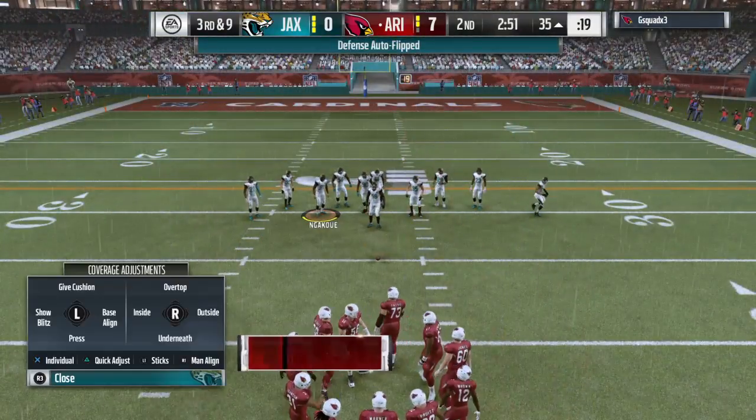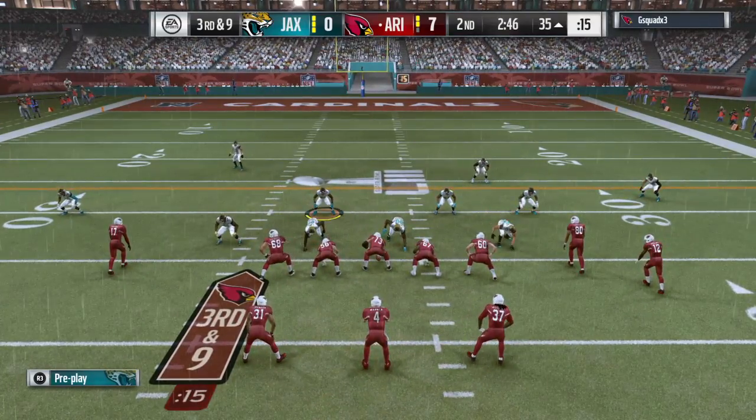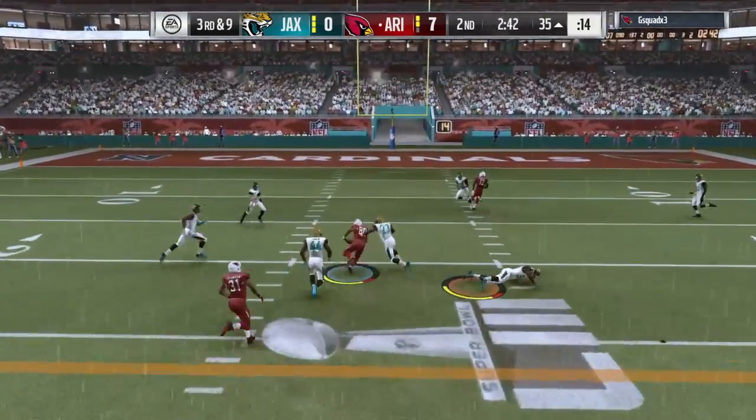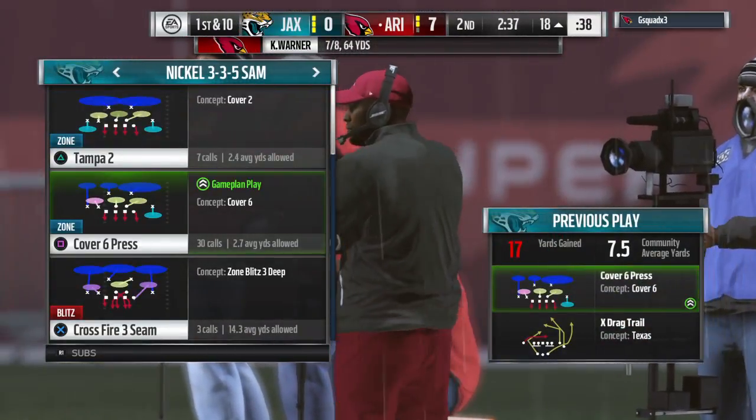Now play number 8 on this drive, and they need 9 yards to pick up the first on 3rd. From the shotgun, he'll look to throw. And finding Pruitt. And he gets this down to the 18. Good enough for a first down.